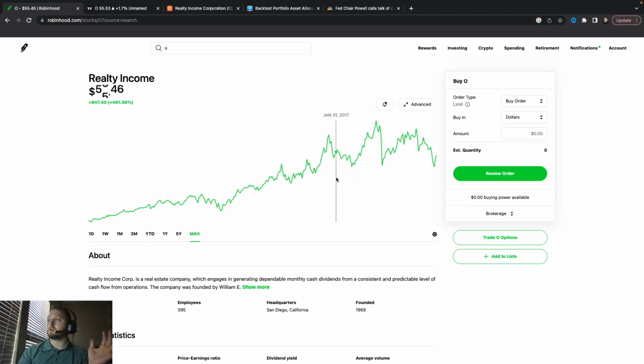So all you're going to do is, they're going to pay out their monthly dividend as long as you own the shares. Now, if you own 100 shares of this, which is $5,545 at this exact point, which is actually really cheap compared to where it's been, because it's been up in the 70s. Yeah, almost $80 at the high.